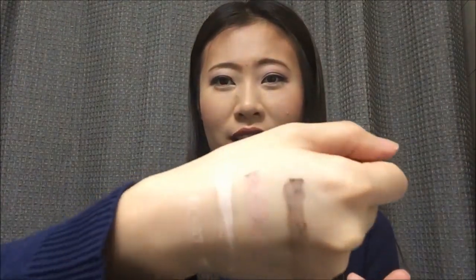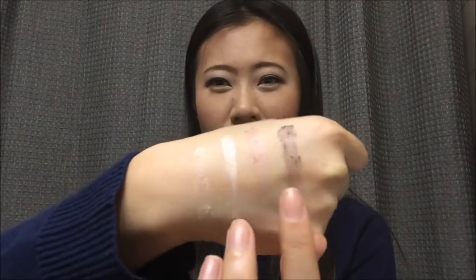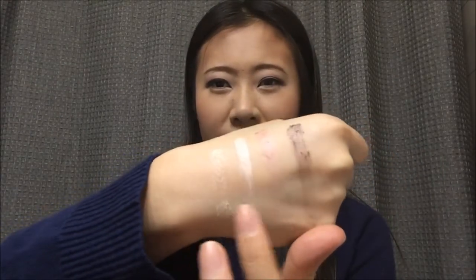And you really don't need a lot to get the colors. Here's a swatch. Look at that. So it's pigmented, but you can see the powder balled up kind of thing. So it's very powdery and it would fly away. So I think this one would go fairly quickly.